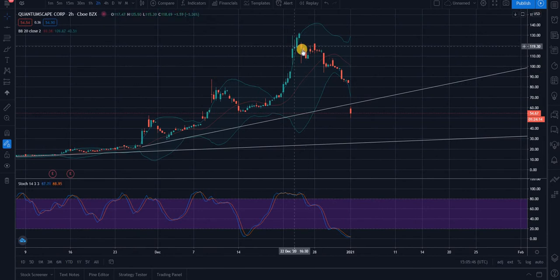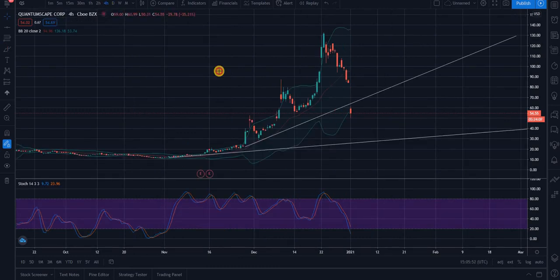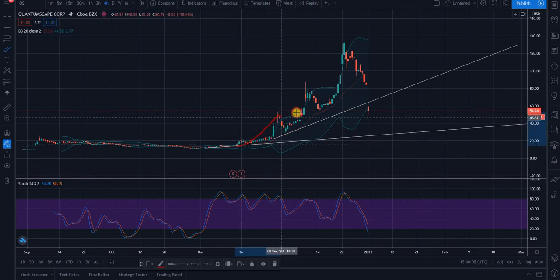On the 2-hour time chart, I wonder if this could be classed as a 1, 2, 3. So going back on the 4-hour, 1, 2, 3. Okay. So I'm thinking Elliott waves in the back of my mind, but I don't want to draw anything out. So far we've had a 5 run up, 5. This could be a 1, 2, 3. But we've broken this trend line as well, so potentially this could go a bit lower.